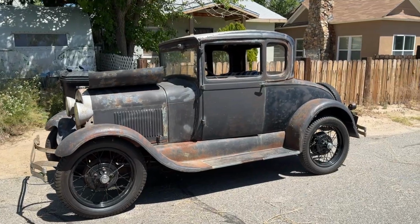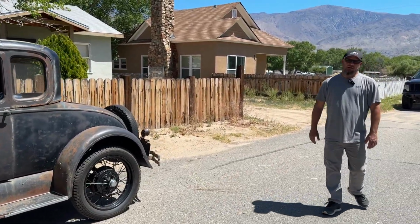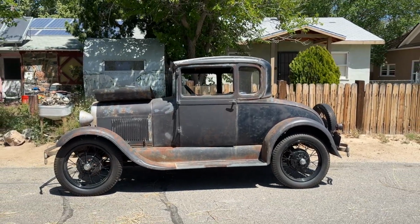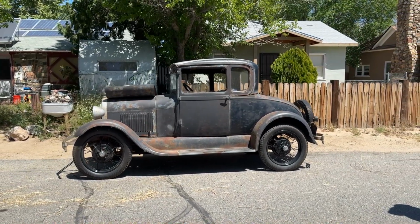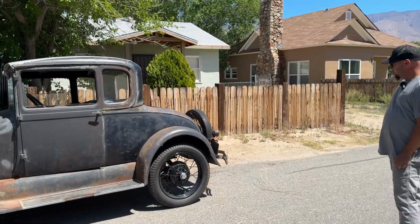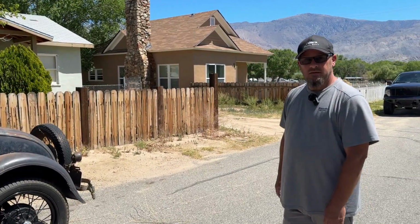But having the title, having it run, and having it be complete is a bonus. You really want to look for things like that. Especially in California. I've been looking for a Model A for the past couple of years, every single day on Facebook Marketplace. And then you just popped up.